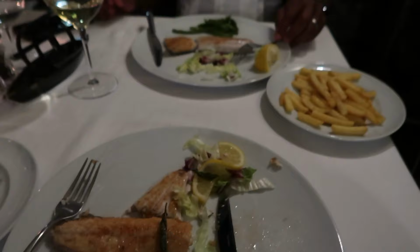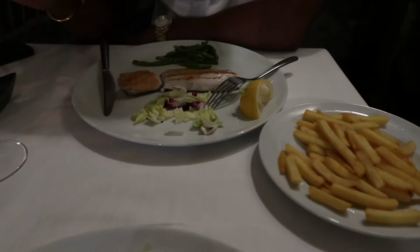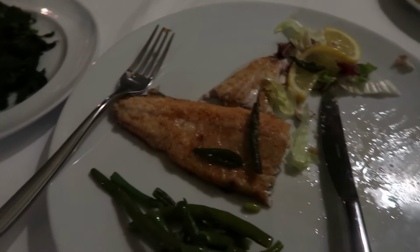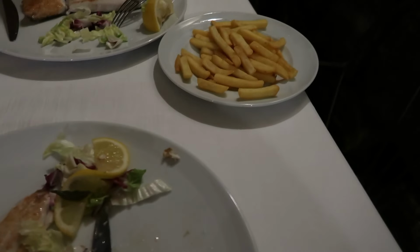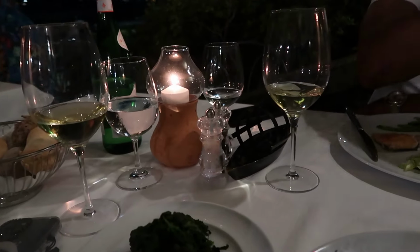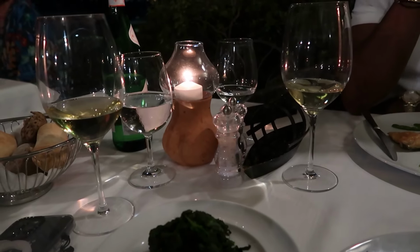So we both had fish, we both ordered fish, but then we kind of split it a little bit. Lincoln likes to put a lot of lemon on his fish, and I like to eat mine a little bit first before I put lemon on there. I have some sauteed spinach and some French fries, and we are still drinking our house wine, which is so good.